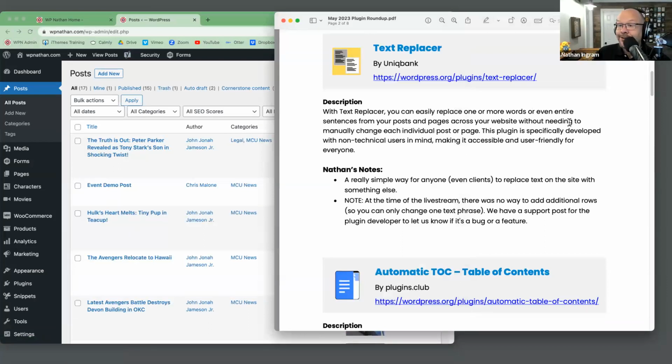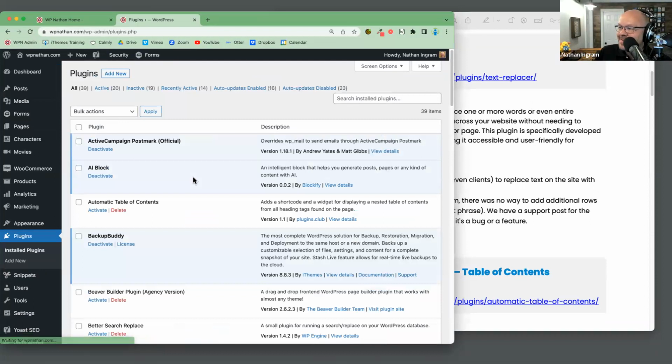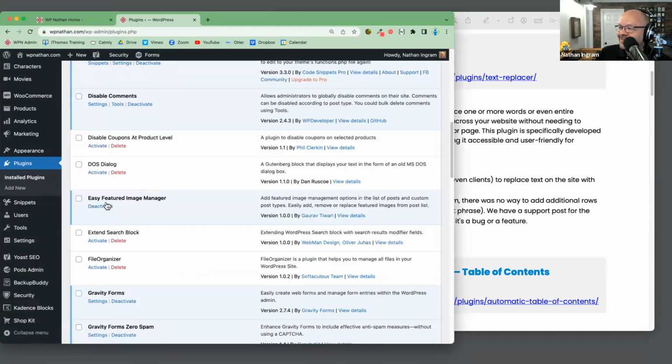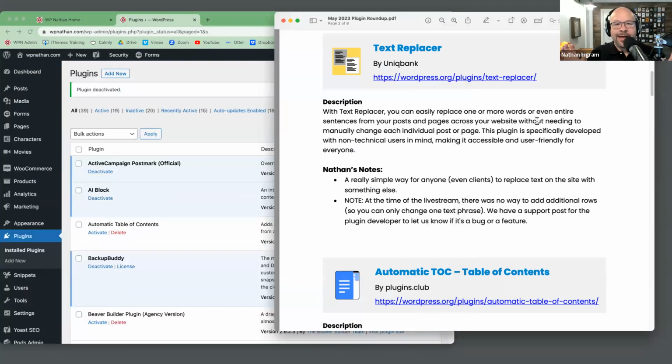Okay, so let's move to Text Replacer, shall we? Let's go down and deactivate this plugin and make it like it never happened. All right, so Text Replacer. This is a really cool plugin because let's say, for example, you have something on your website. Let's just say you've been doing training on WordPress for a really long time, and for 10 plus years, you've called these things webinars. And all of a sudden, they now need to be called live streams, just hypothetically, right?